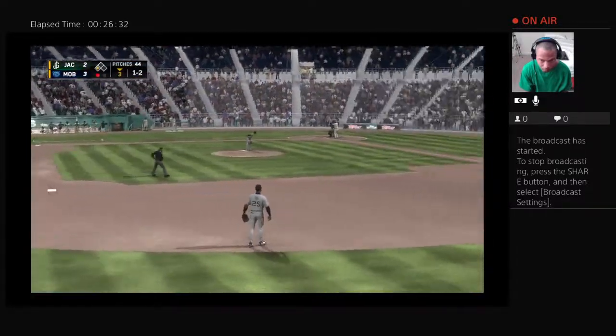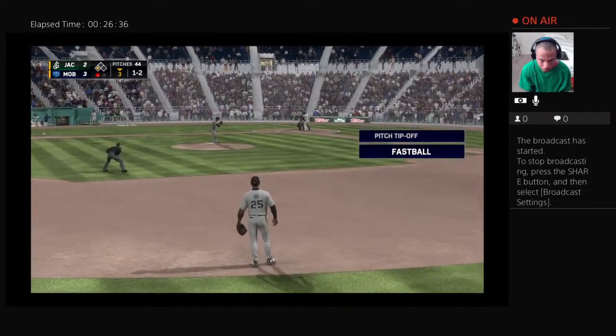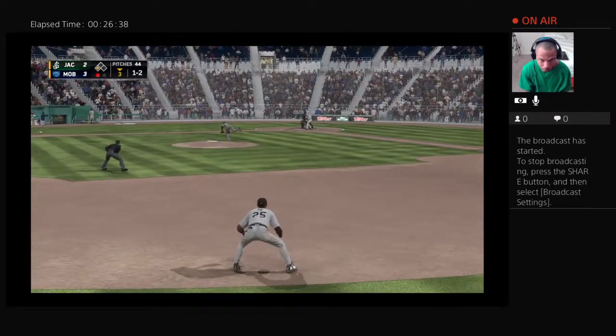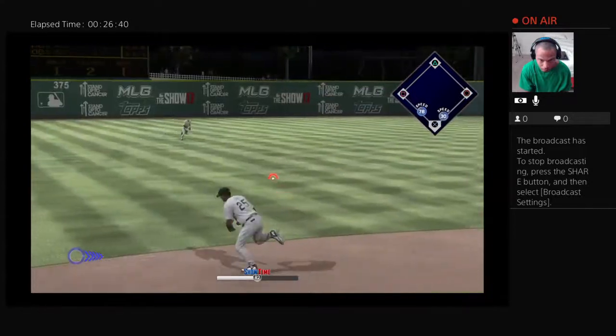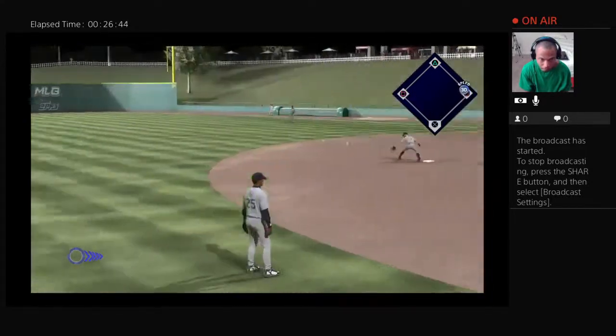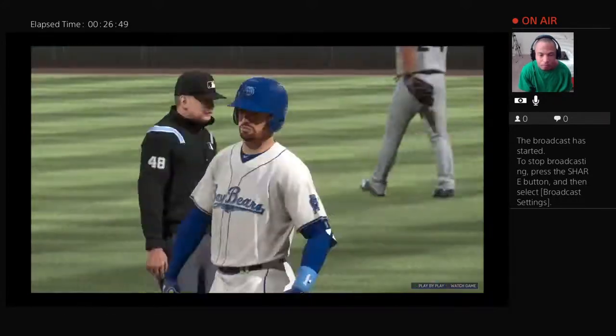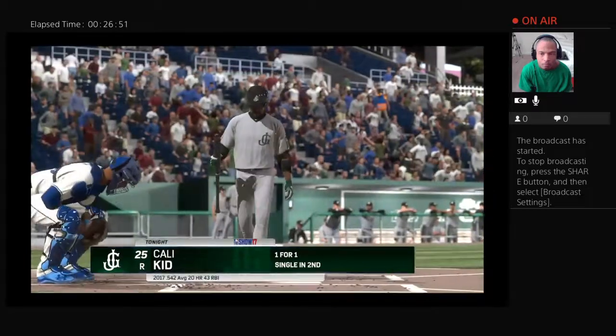Digging in to try it again, Darren Adams. 0 for 1 here in the early going. Working for the punch out and the offering to short. And that's through for a base hit. And the run is in to score from third. Well, they elected to play the infield back right there.